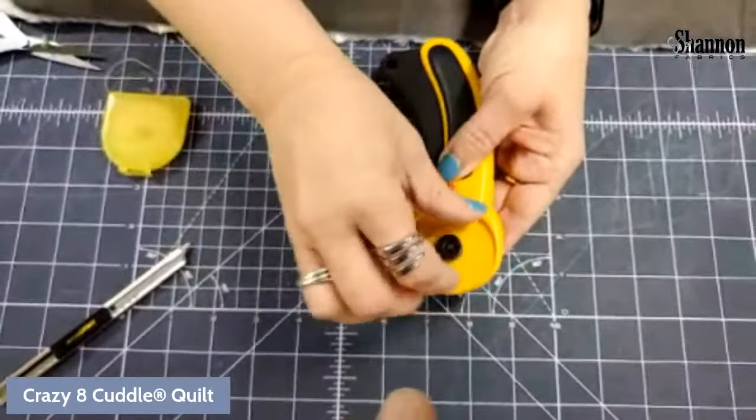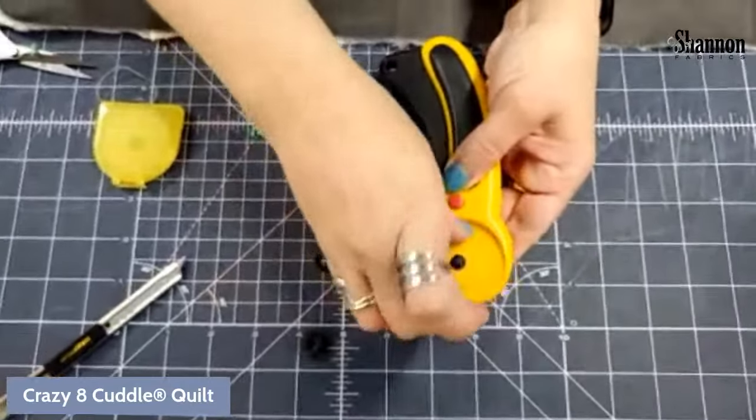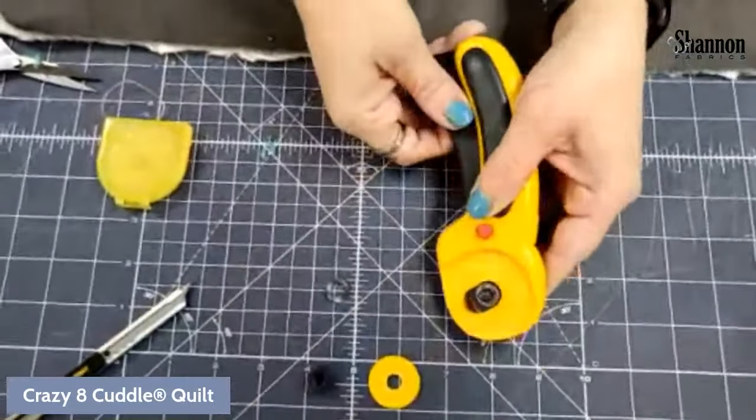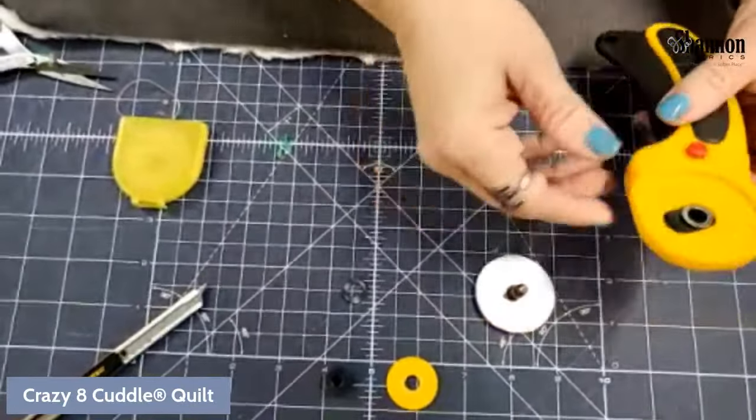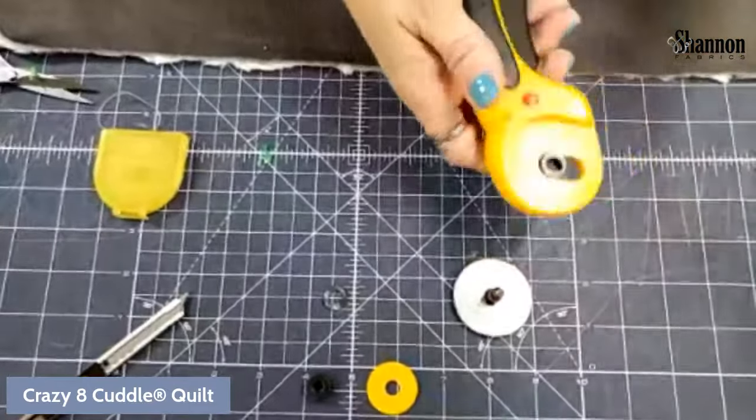Does Alpha sharpen these blades? I don't believe so. And I know there are some different tools that you can get for sharpening them. Personally, I don't believe in sharpening my rotary cutter blades. It goes against something in me. I've never seen it work very well.